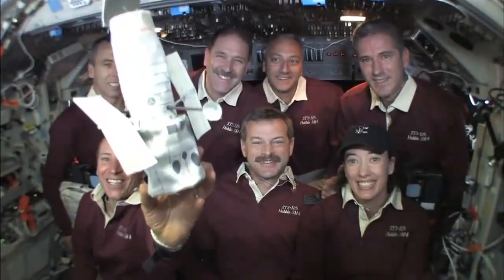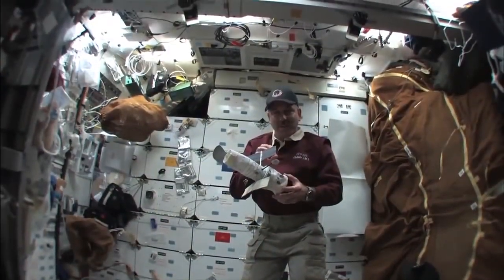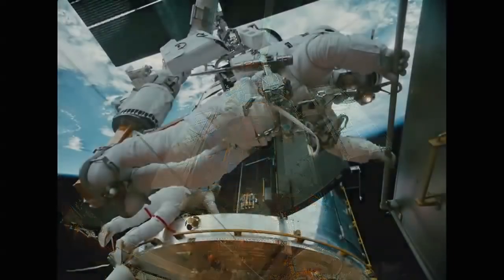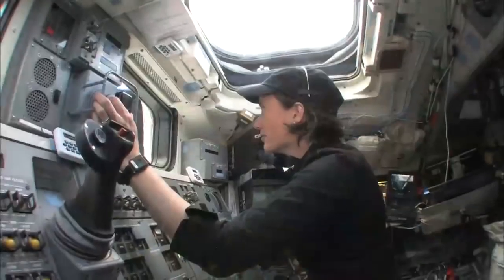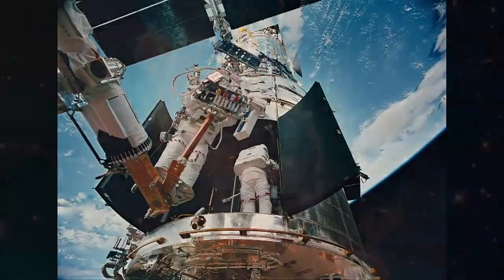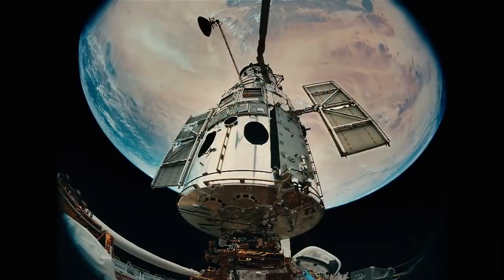In May 2009, Atlantis and its STS-125 crew took to space not to visit the ISS, but to return to the Hubble Space Telescope for its final servicing mission. On 5 spacewalks, Atlantis astronauts repaired and upgraded the Hubble telescope to significantly improve its capacity to explore the depths of the universe until at least 2014.